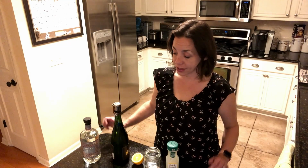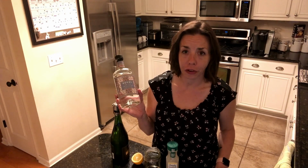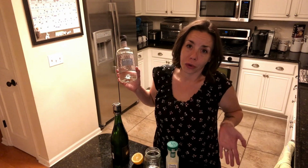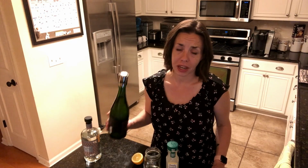This is a gin-based cocktail mixed with champagne if you're feeling particularly fancy, but you can use any sparkling wine. A lot of bars use Prosecco or Cava. Today I have a pretty non-denominational California sparkling wine, but let's keep in mind, guys, when we're making cocktails, if you want something exceptional, you have to use exceptional ingredients. You can't use bad ingredients and get a good cocktail, okay?